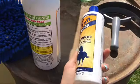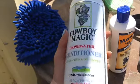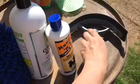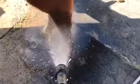So let's start off with what you're going to need. You're going to need shampoo, conditioner, a sponge, and a sweat scraper. When you start off, you're going to want to hose down your horse's legs first and work your way up. This just helps so they don't spook.